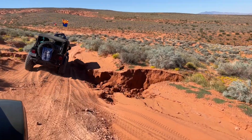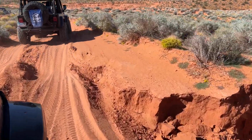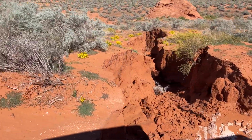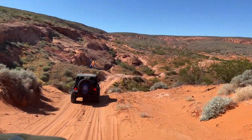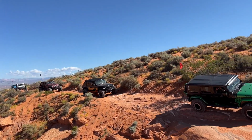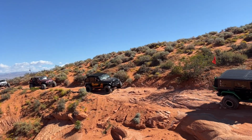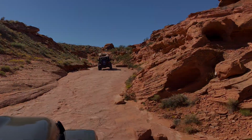After regrouping, we would make our way to the second part of Sliplock Gulch, navigating through parts of Sand Hollow that have been washed away during the recent flooding. Because of that, this place is continuously changing, and it's part of what makes it so unique. If you've never been here, it's definitely worth stopping through. The wheeling is just different than any other place that we've been.